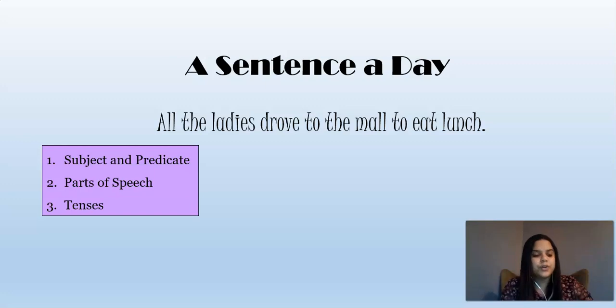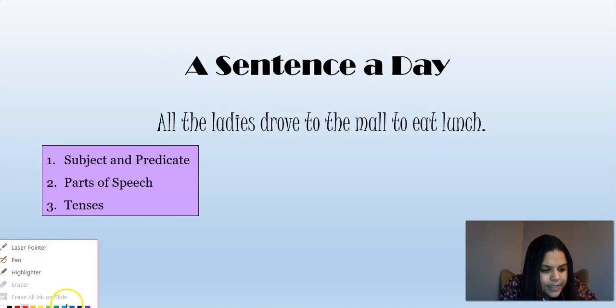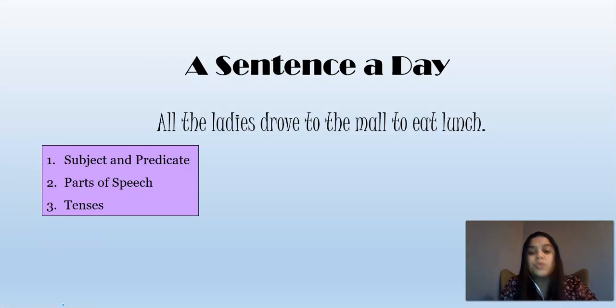Right, so by now you guys should know that the subject is who or what the sentence is about, and the predicate is the part of the sentence, the phrase that's from the verb to the end of the sentence. So, in the sentence, therefore, my subject would be all the ladies, okay, because that is who or what my sentence is about, right? And drove to the mall to eat lunch would be my predicate.